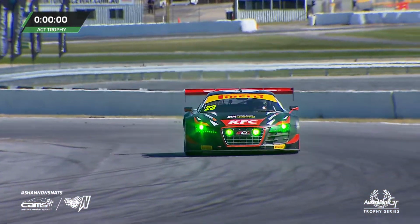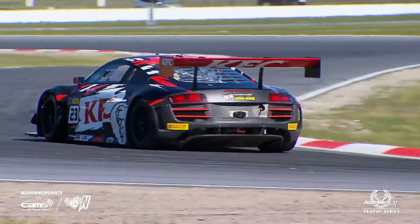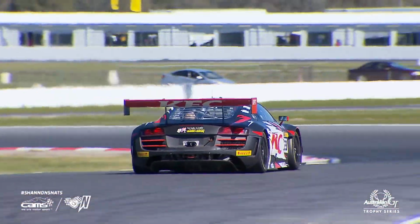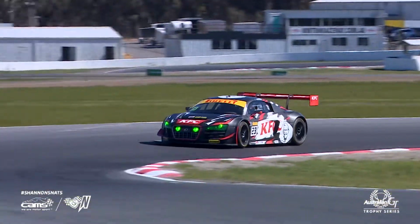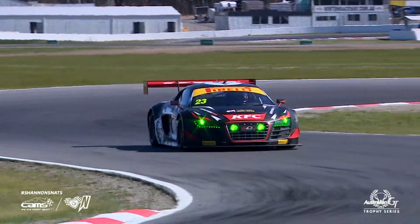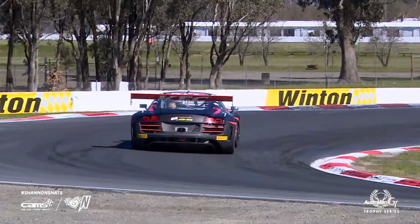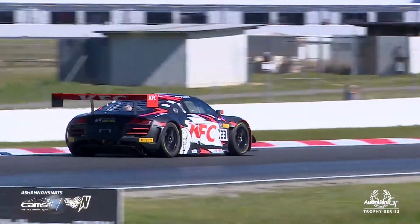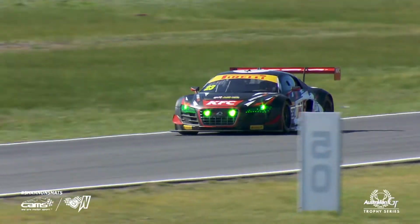There he is in the number 23 KFC car. And Dave Stevens, even though he had what could have been a horrible off, he maintains his spot in second place. And Matt Stupas is now 12 seconds clear of Dave Stevens. Nick Kelly just lurking almost in the shadows. So Matt Stupas 3 corners now from home.